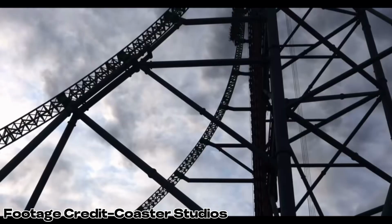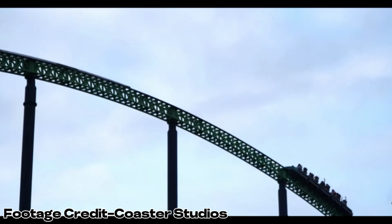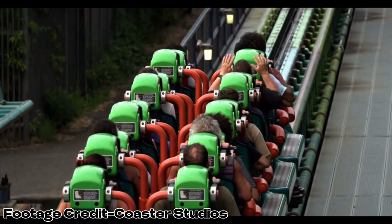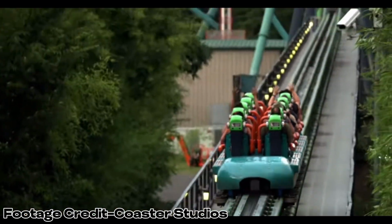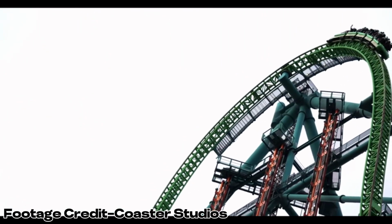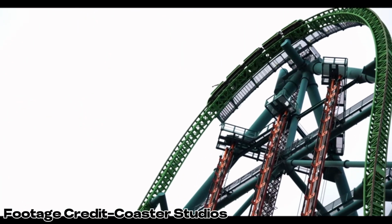In total, I've probably only gotten about 50 rides on Kingda and only probably about 5 in the front row because I was not a coaster enthusiast for a long time, but I'm happy to at least ride it when many other people have not.